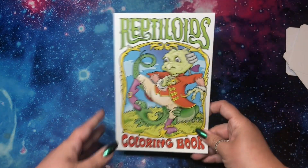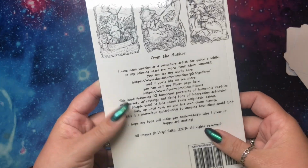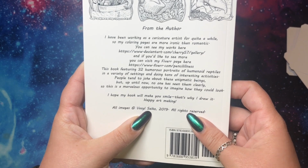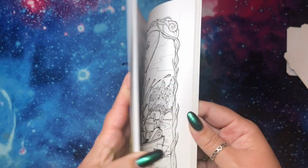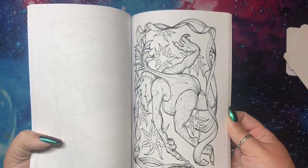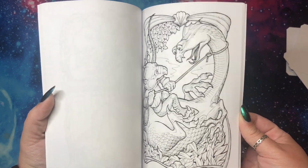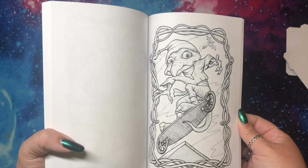Now I have Reptiloids coloring book by, I remember not being able to say his name, Vasily Seiko. So this is a teeny tiny book that I haven't colored in yet, and I don't know why, but I very much am anticipating crazy colors in here. Because what are these guys? They can be whatever I want them to be.